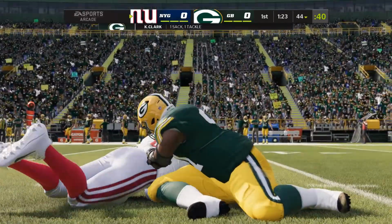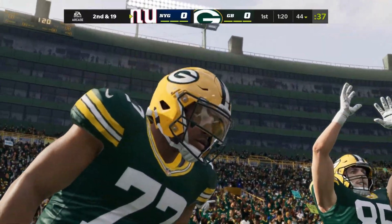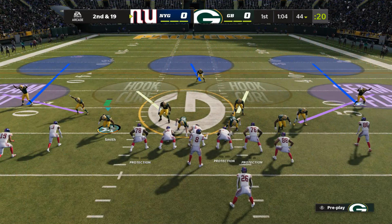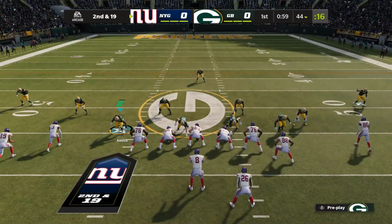Jones in trouble here, and down he goes. They could not contain Kenny Clark as he gets home for the sack. He seemed to have a reasonable amount of time in the pocket, but he couldn't get rid of the football, and the end result, Charles, him on the ground.